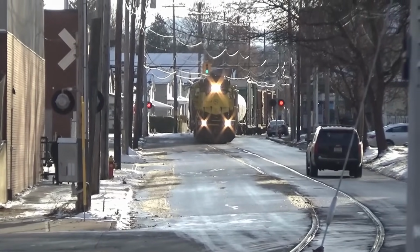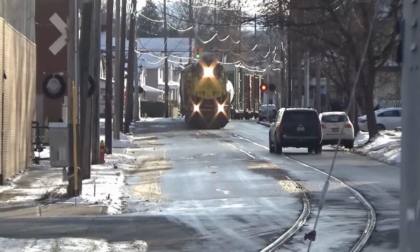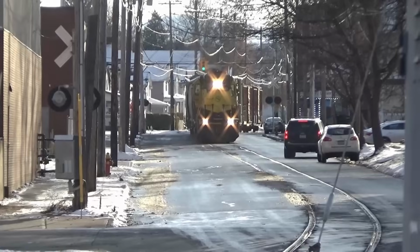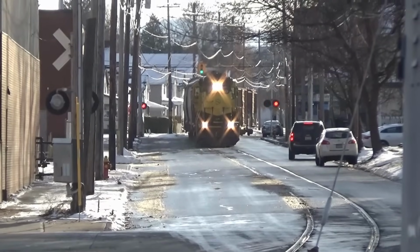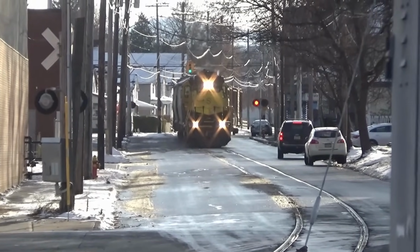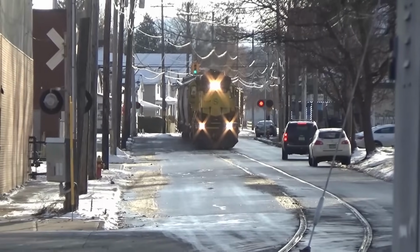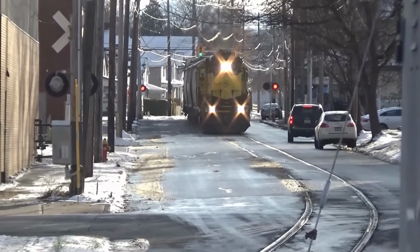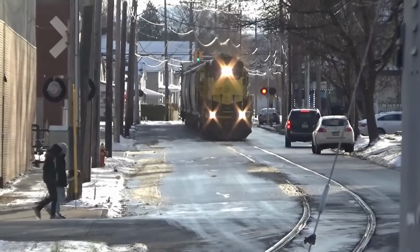It's a little breezy, 32 degrees Fahrenheit, 0 Celsius. So it's a bit nippy out here. The sun angle isn't the greatest.